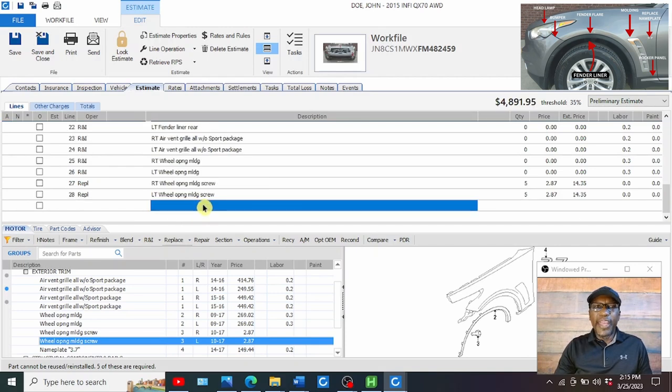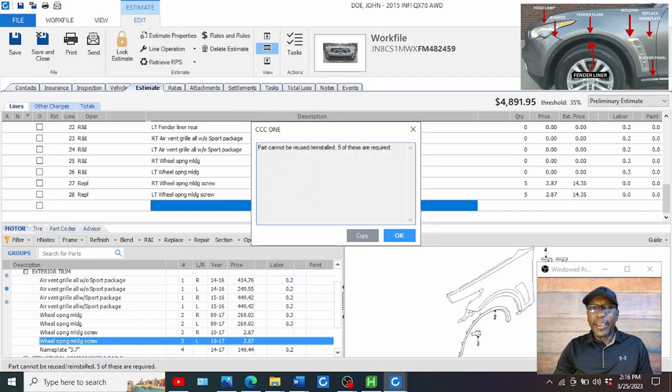And there's one other thing we must do. We want to tell the shop and the insurance company why we replace those screws. Because in our part description, it told us that those screws cannot be reused or reinstalled. So you can click on your line note. It's right here. And just simply say copy. Then click OK.